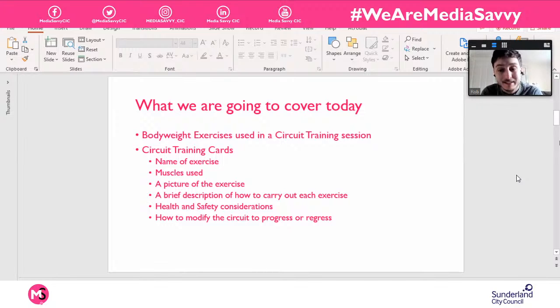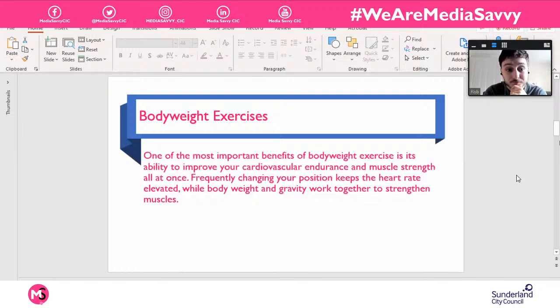So the name of the exercise, the muscles that it uses, a picture of the exercise as well, a brief description, so a couple of bullet points on how to actually do the exercise, health and safety considerations, and again, how to progress and regress if we want to make it easier or harder.